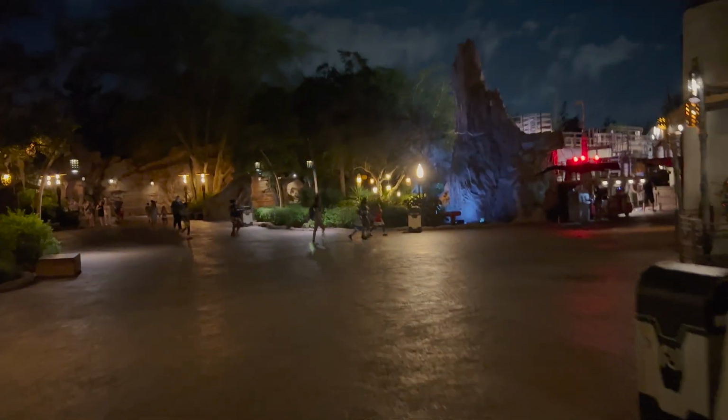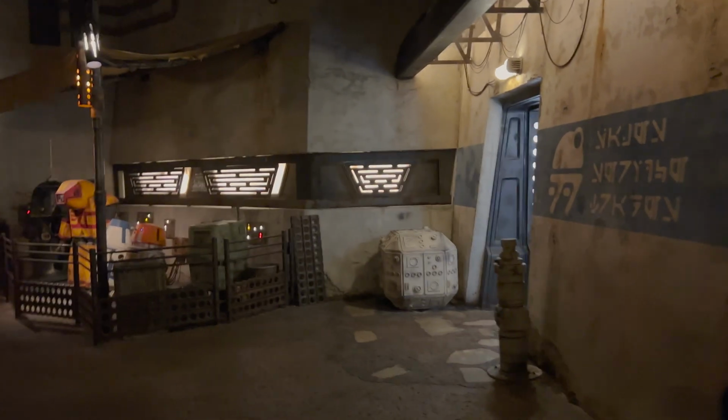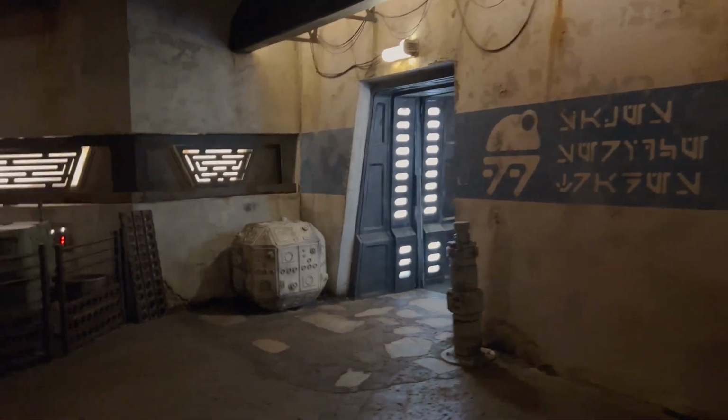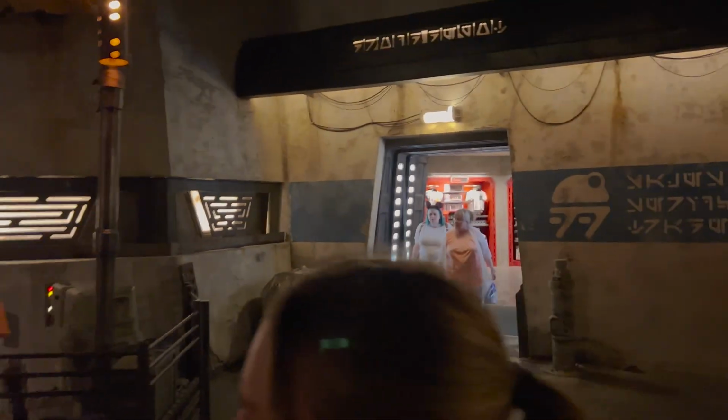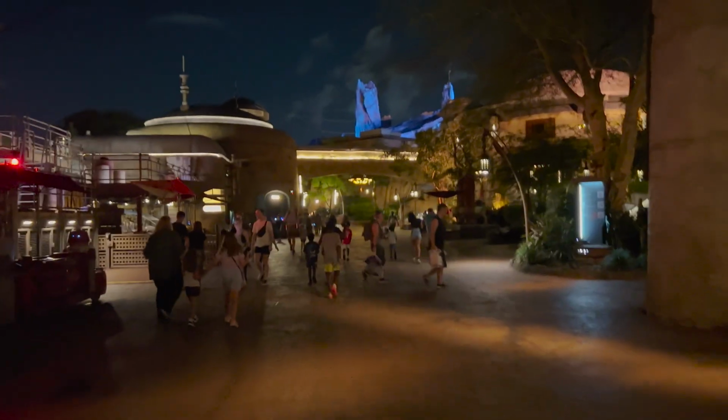This should bring us out to where you can make your own droid, which I think is right over here. We haven't done that yet either, but it's the Droid Depot. Neat little shop in there. Got some droids. This way takes you to Toy Story Land. So if you want to go that way, you can go to Toy Story Land. This way takes you to where we went through the market and around.